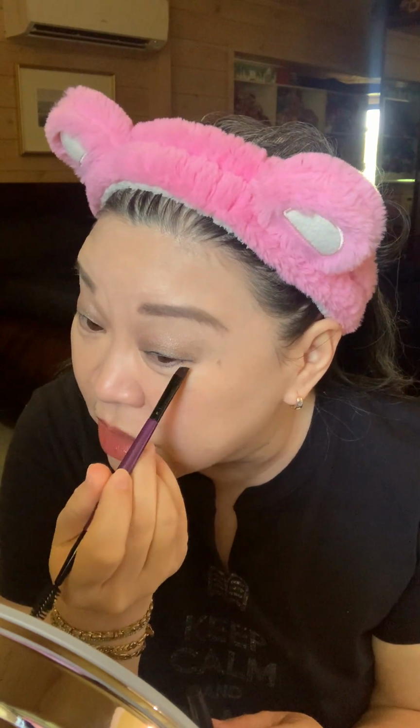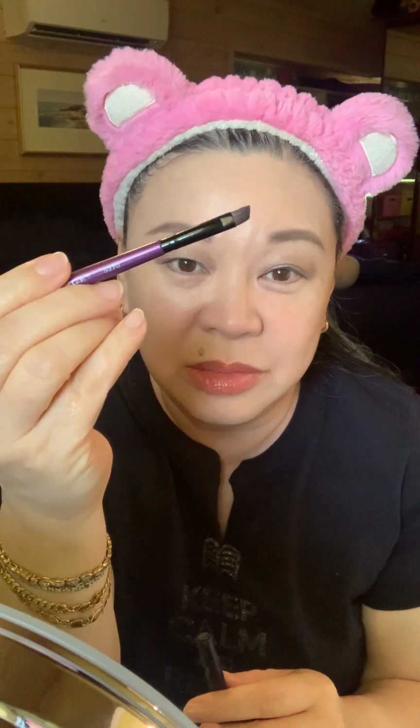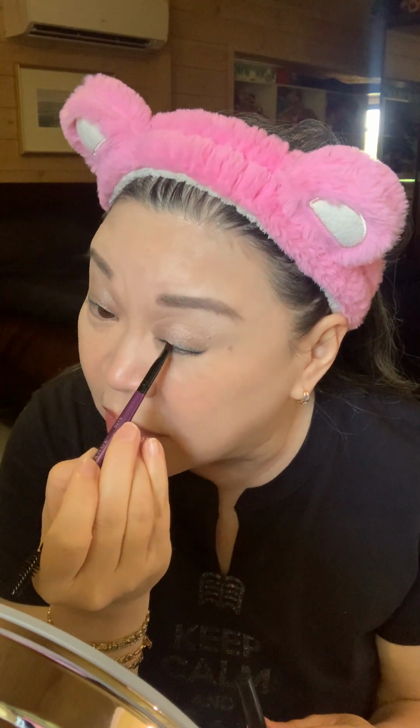And I like using just a brush, a liner brow brush like that, and I take a little bit off the top and line.